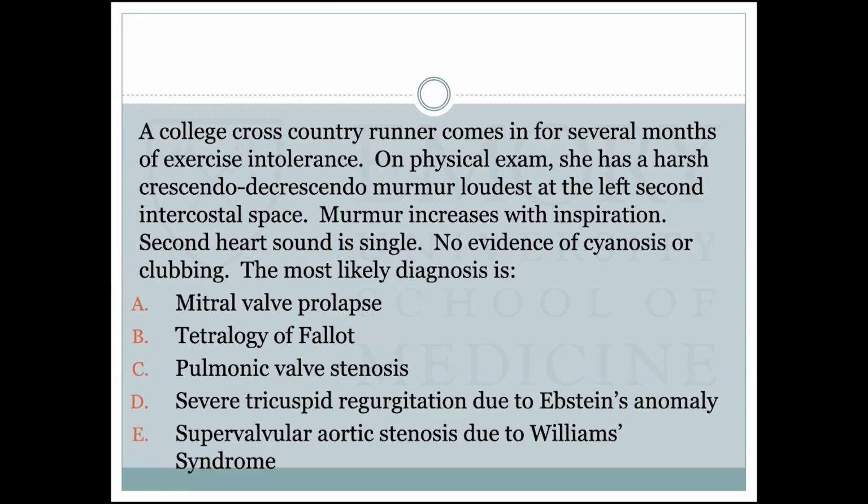This is the cross-country runner with a harsh crescendo-decrescendo murmur at the left upper sternal border, murmur increases with inspiration, single second heart sound. This patient has congenital pulmonic valve stenosis. Why is this not mitral valve prolapse? Well, it's a crescendo-decrescendo murmur heard at the left upper sternal border. That's not mitral valve prolapse. Why isn't it tetralogy flow? You could have a similar murmur with tetralogy, but I mentioned there's no evidence of cyanosis or clubbing, so probably not going to have tetralogy.